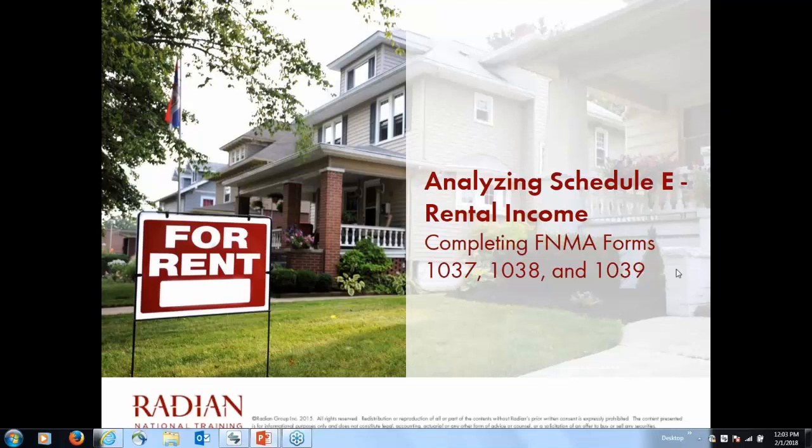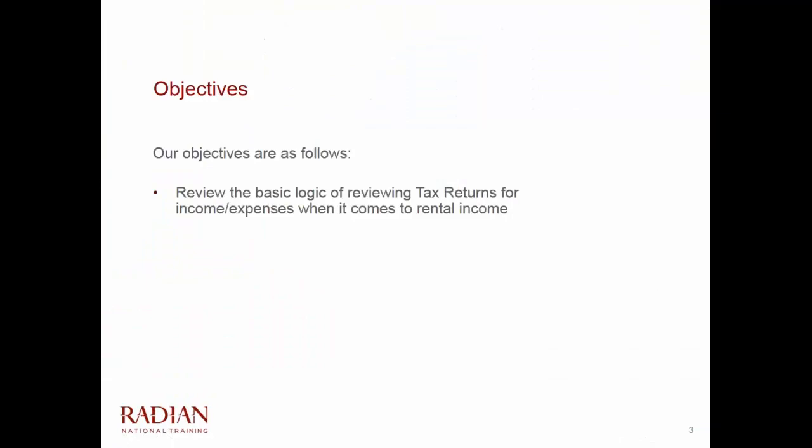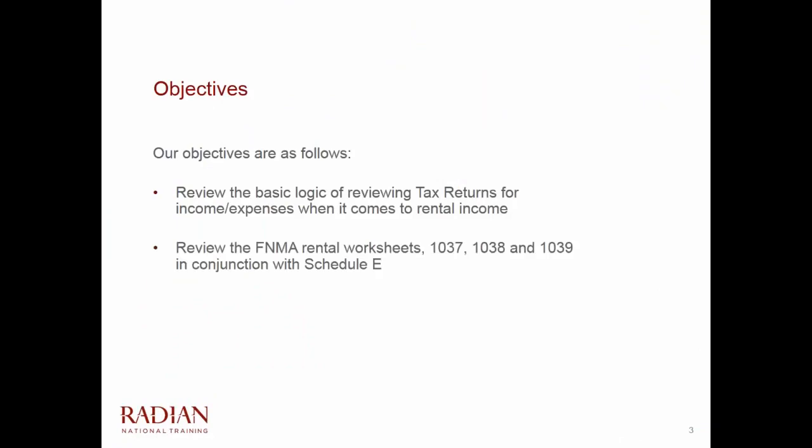So let's get started. First I want to go over my objectives. I'm going to do a basic review of the logic of reviewing tax returns for income when it comes to rental income. Then I'm going to review the Fannie Mae worksheets, the 1037, 1038, and that 1039 form. We're also going to review some frequently asked questions and things that I get regarding self-employed income as it relates to, I'll call it, Schedule E.